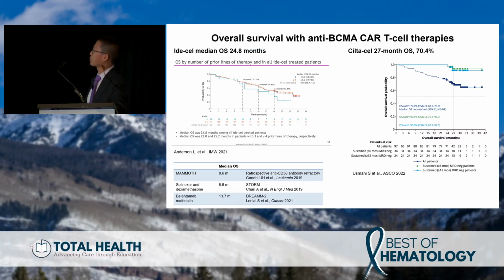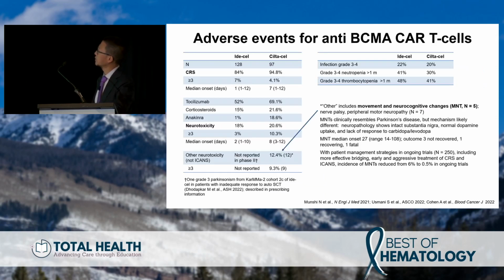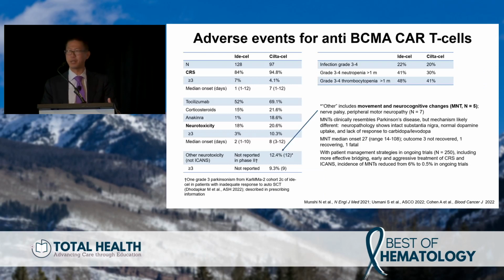And this also is reflected in the improvements in overall survival here. Just as a reference point, other therapies that are approved in a similar patient population don't quite achieve that degree of overall survival exceeding 2 years or more. But what about the adverse events? Because there's no such thing as a free lunch, right?